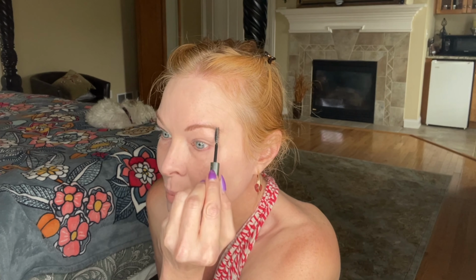I'm trying to not pluck my brows and let them grow naturally to see what they'll do, because I've always kind of plucked them and tried to fill them in and follow the brow trends, and now they're back to thinner but more natural. So I'm just trying to see what my brows are going to do when it's up to them.